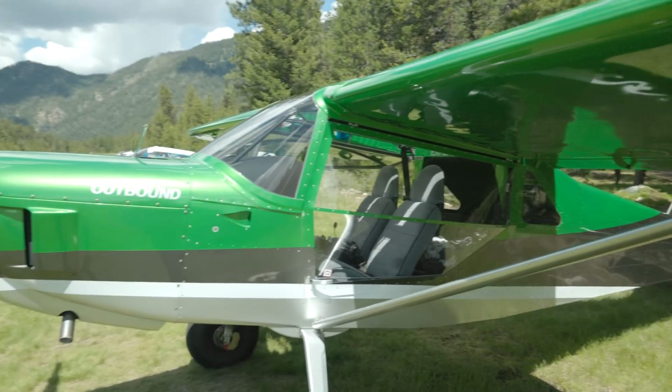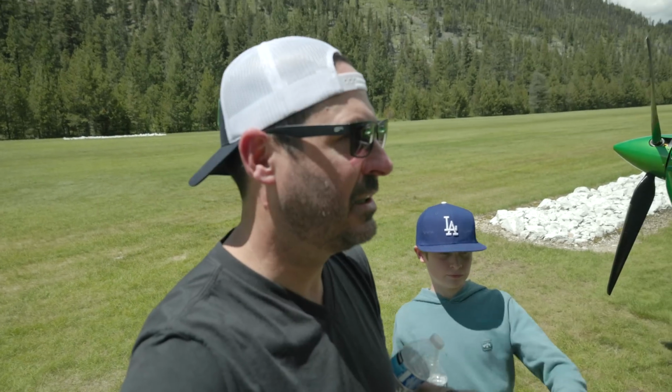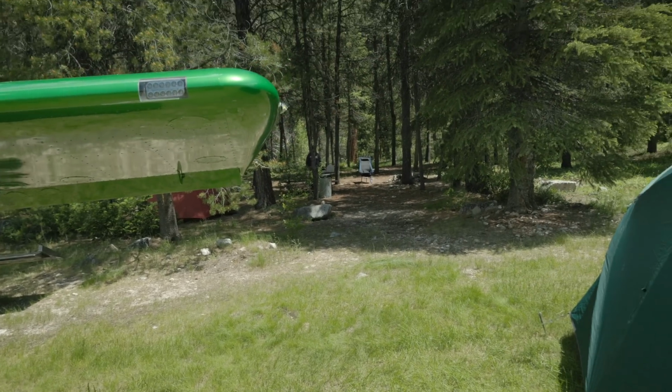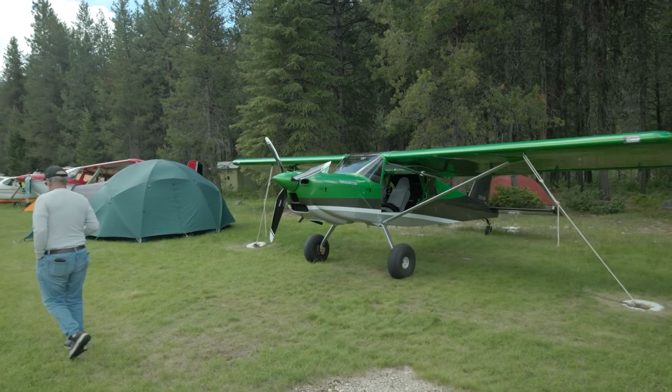That's what I smell. S'mores. Yeah, I smell roasting marshmallows. Right there. Hey, just camp right behind the airplane. So cool. Well, beautiful Outbound. Thank you.